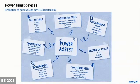So just a few things to consider when you're trying to match the individual with the correct power assist technology. First thing I'd like to start with is the amount of assistance that's needed. There's a variety of either full, partial, or what we have described as needed power assistance.